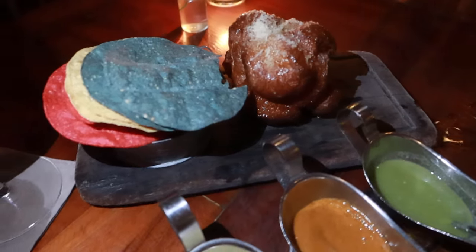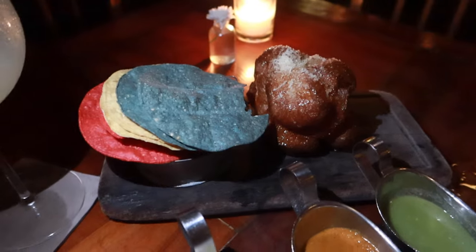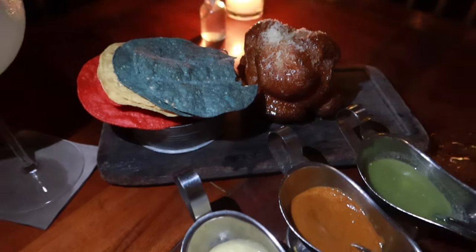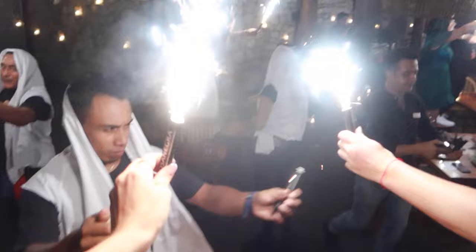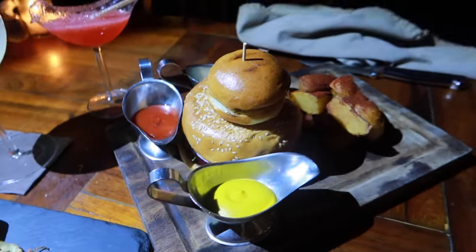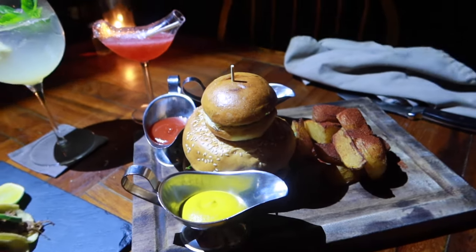We got our appetite. What's that like? Taco crisp. I've probably eaten so many tortilla chips this holiday. Oh my god. How are we to get over there? At the taco, Emily's burger. I've never seen anything like it in my life.